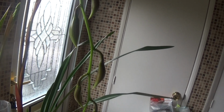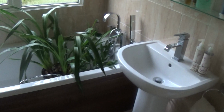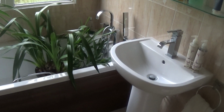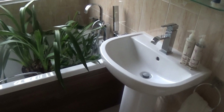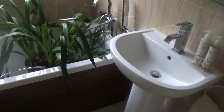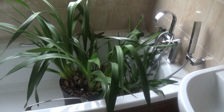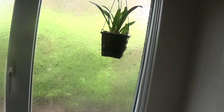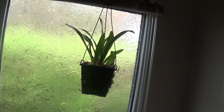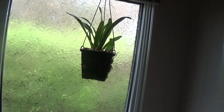And would you believe them? I keep them in the bath. And here we are in the second bathroom. This is the one I don't use. I just leave it for if I have any visitors. And here we've got some more cymbidiums in the bath, and the Dracula hung up there. So I'm having to put these plants wherever I can find room for them.